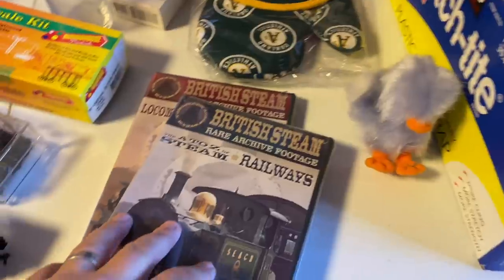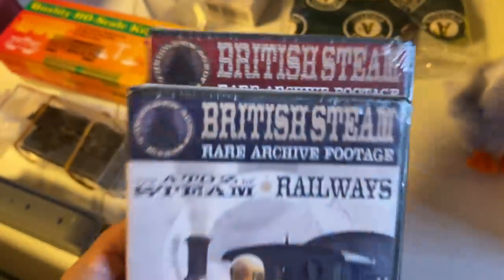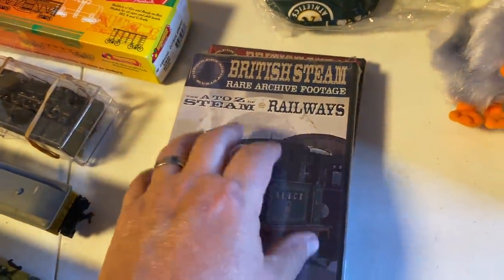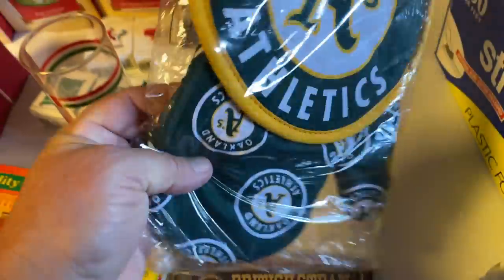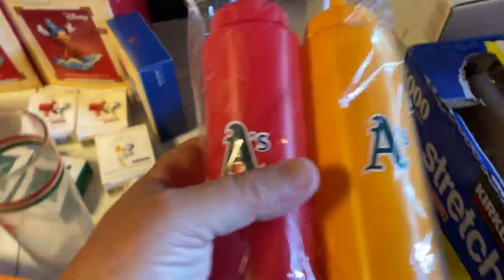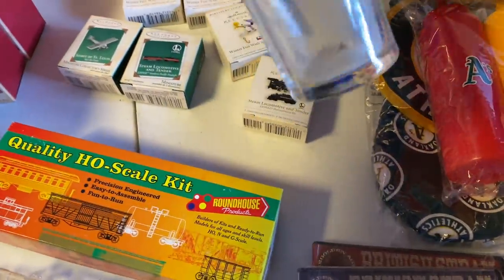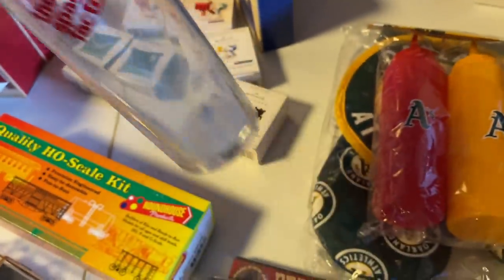We'll start over here. A couple of DVDs, a couple of model train DVDs sealed in the wrapper. We're going to add that to our miscellaneous train lot. That's kind of cool. This is just a little stuffed animal duck. Oakland A's barbecue mitt, or, you know, probably for barbecuing, it's an oven mitt and a pot holder. A couple more A's things, ketchup, mustard. Plastic bottles, brand new. It's a glass from the old spaghetti factory. Nothing too special there.